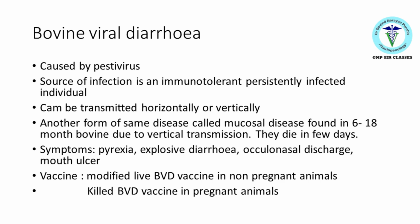Another form, mucosal disease, affects 6 to 18-month-old bovines and is fatal. Symptoms include pyrexia, explosive diarrhea, oculonasal discharge, and mouth ulcers. Vaccination involves modified live BVD vaccine in non-pregnant animals and killed BVD vaccine in pregnant animals.